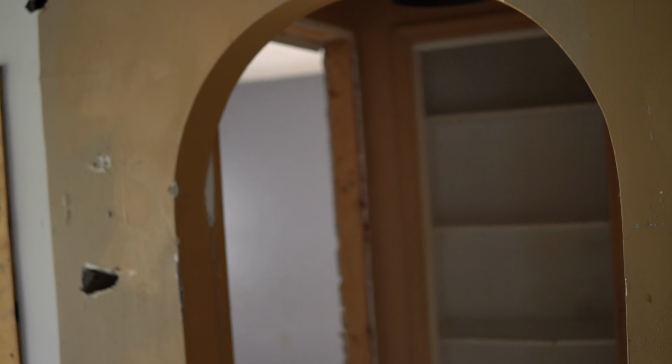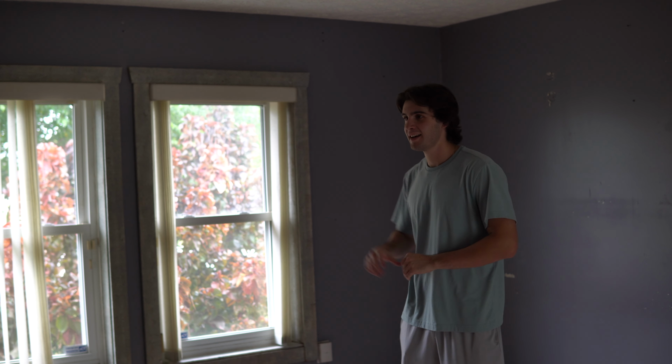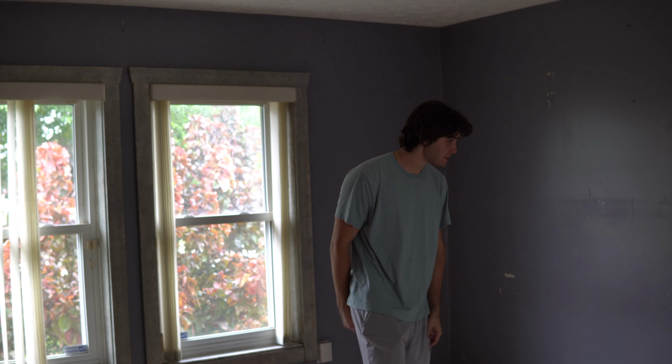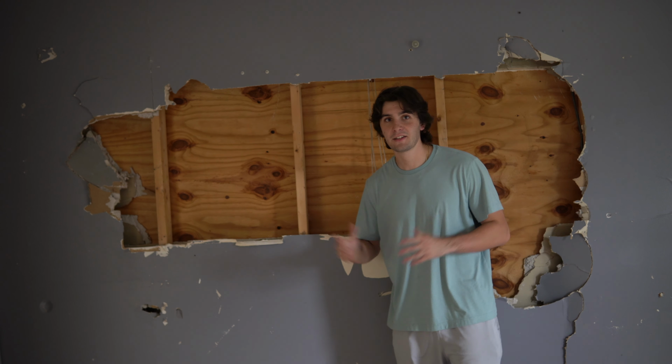Now let's get into the bedroom. So this is the entrance where they wanted to create that hole there. I don't know why. This is the master bedroom. I mean, hole here, carpet needs to get replaced, and a little bit of holes, nothing too bad here. Here's the other hole right here.